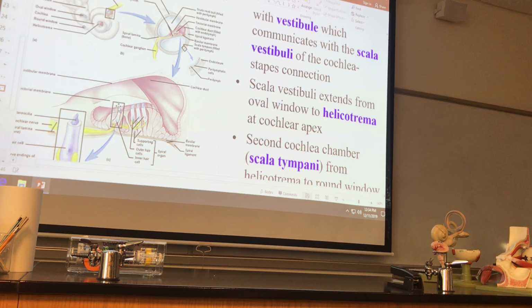hair cells. And we've talked about hair cells when we talked about taste, when we talked about smell. These hair cells, right here, have two different parts, two different types. You have the inner hair cells, because they're on the inside. It is number 8 on the models. And then you have the outer hair cells.